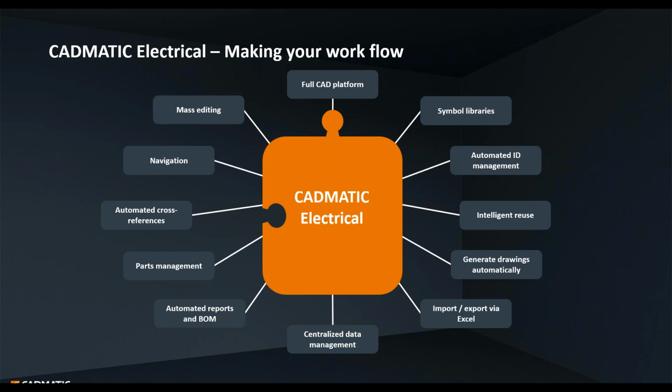Then we have very nice generating functions. We can generate drawings from Excel, or we can generate them modularly. And these two features allow us to generate many kinds of diagrams, and it will make the workflow much faster and more efficient. We have good import and export functions from Excel. So if you have product models, any kind of data that you want to import from Excel into the electrical, that is possible, and from electrical we can do the same into Excel. So this is a very nice feature.